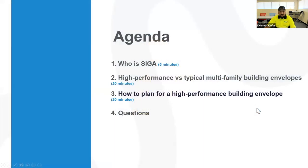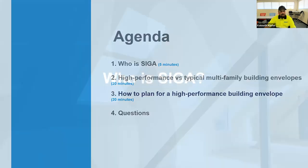We'll spend a little bit of time talking about who SIGA is, talk about high performance versus typical multifamily building envelopes, and then also how to plan for a high performance building envelope. And then we'll have, as Zach said, time for some questions afterwards.